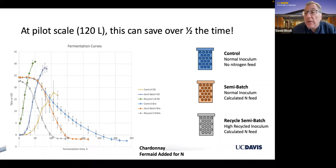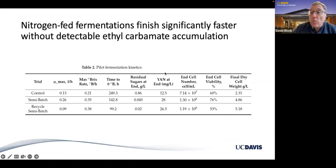So significant ability to take, let's say, that juice out at dryness, put it in a storage vessel or barrel or whatever, and reuse that tank much, much sooner than if you allowed it to go in the normal control process. So this is the idea. Now, I think one of the things that you really have to think about, because this is wine, is how does that affect the fermentation and the chemical and sensory characteristics of the wine.